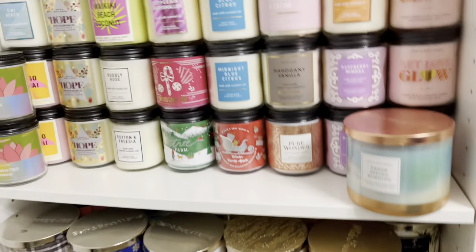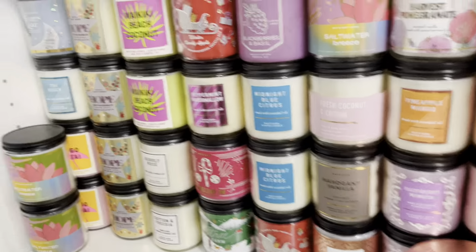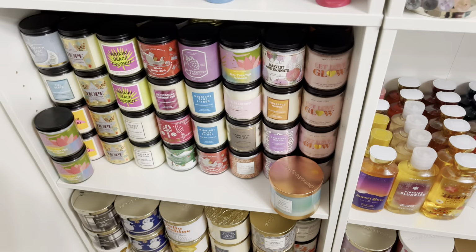So let's do an overview of my candles in the bedroom. So here we go.